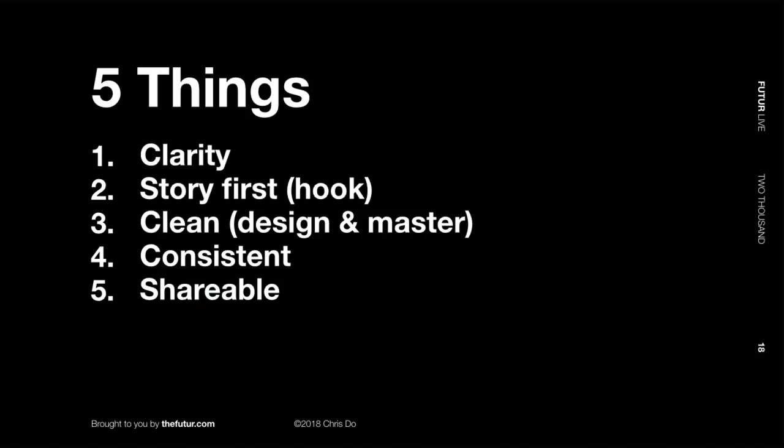Five things that Professor Ashley Smithers is going to be looking for in your PowerPoint presentation. One, clarity. Make sure it's clear. Two, start with the story first. Find the hook. Get me interested. Don't talk about yourself. It's not about you. Put the pride away. Three, make it clean. Clean design, clean masters makes Ashley a happy woman. Four, be consistent. Find ways to link the typography, the color palette, the visual language with the brand. And the whole point of it is to make it shareable. Five, is there a story? And don't use bad stock photography. That's an asterisk on one of those things.